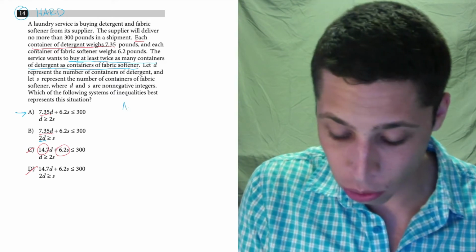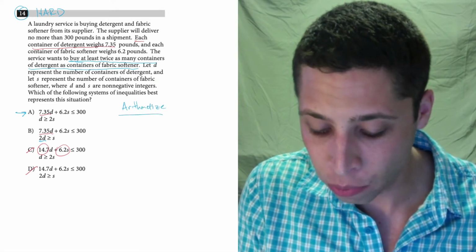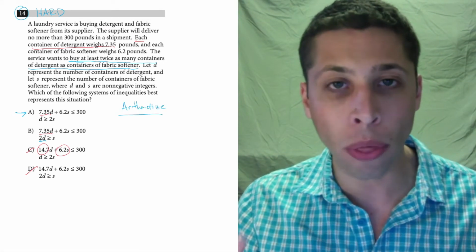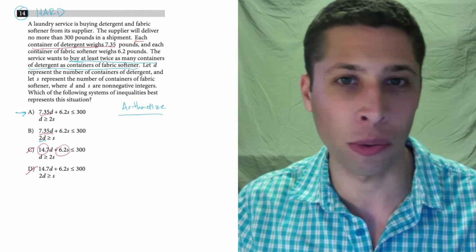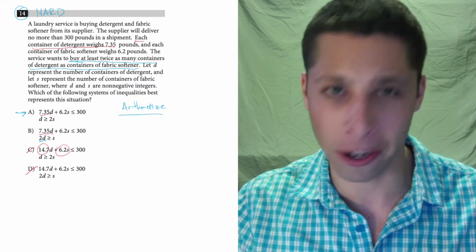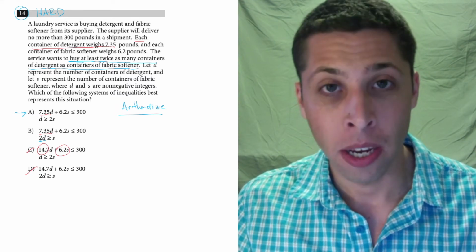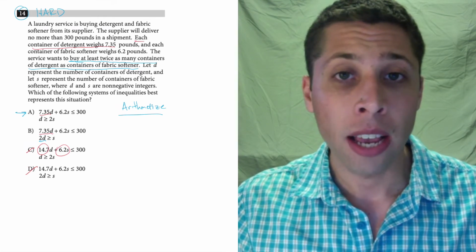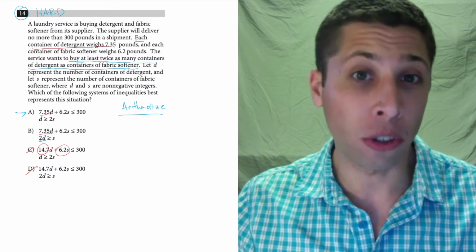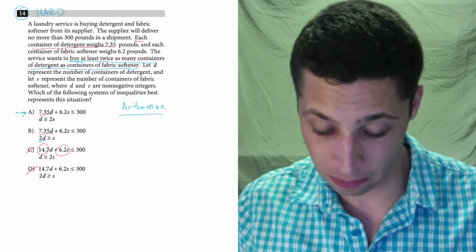Basically, we're going to arithmetize. And remember, the point of this strategy is to get rid of variables because our brains don't think in letters. They think in numbers. Numbers help us understand situations much better than variables, which are abstract. So we want to use numbers as much as possible. Luckily, we can plug numbers in for these letters, the D and the S, but we can also plug numbers into the story and get a sense of what the sentences mean here.